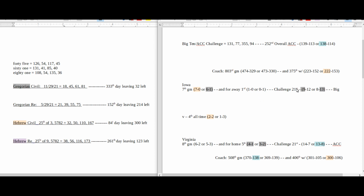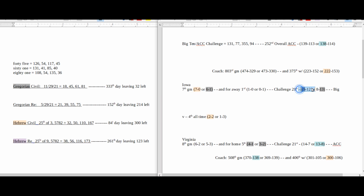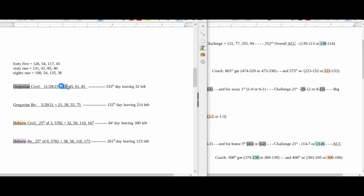And then Iowa can get their 9th win in the challenge. It could become 9-12 for a record in the challenge. It is November 29th, which has a 129, a 291, 912 kind of look to it. But on top of that, it's a day with 18 date numerology, which is 9 plus 9 equals 18.